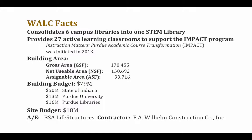The building budget itself was $79 million. $50 million came from the state of Indiana as a cash gift. No bonding, it was a cash gift. $13 million from the university, $16 million from the libraries that we had to raise.